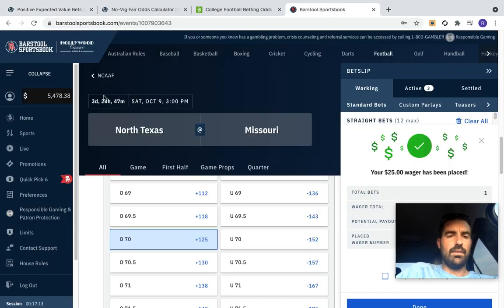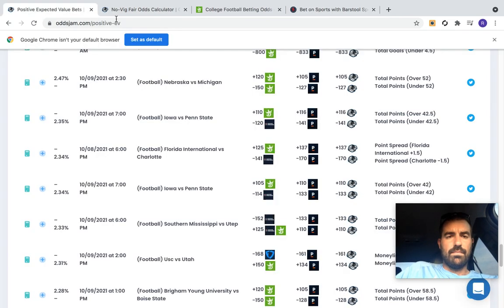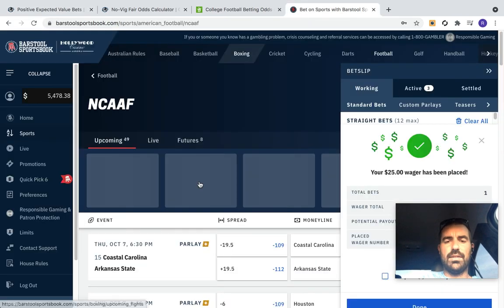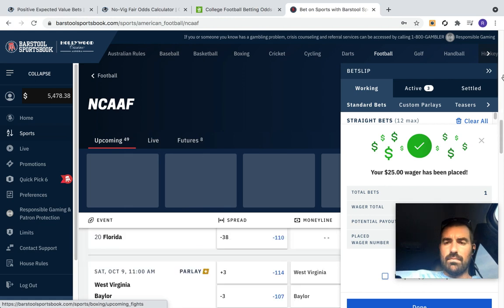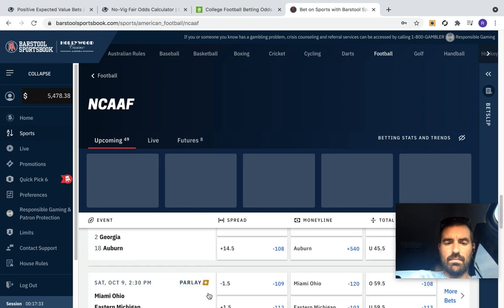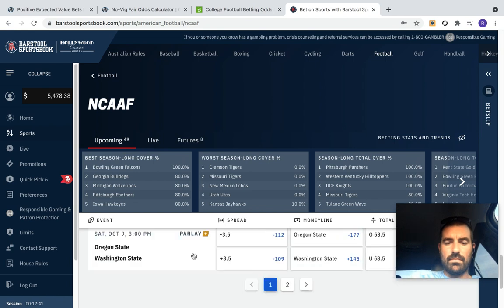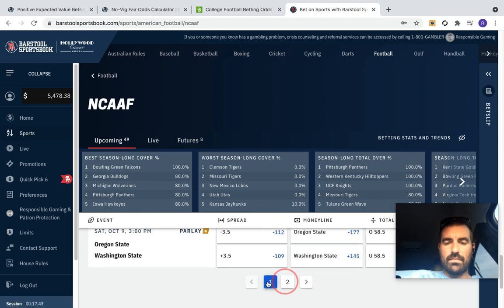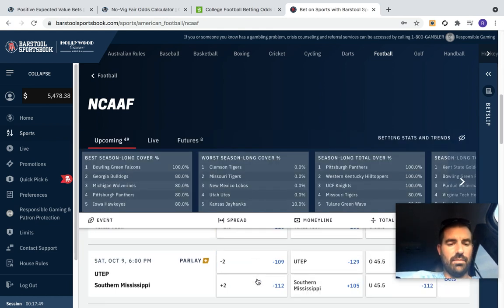So we'll hop over there and we'll bet that game if I can get this to go here. So that game is 7 o'clock on Saturday, it looks like. And Barstool really needs to fix their interface. It's terrible on the computer.